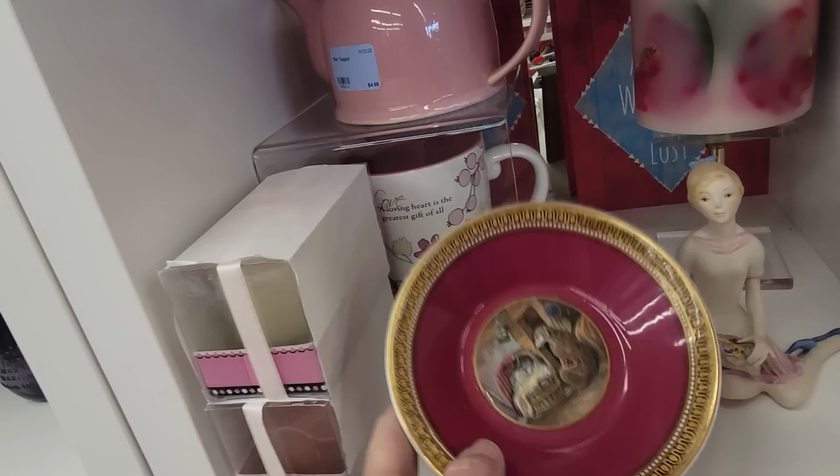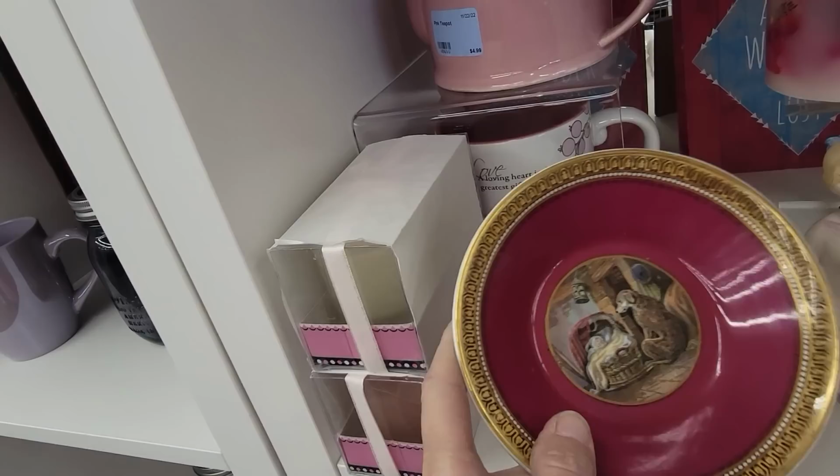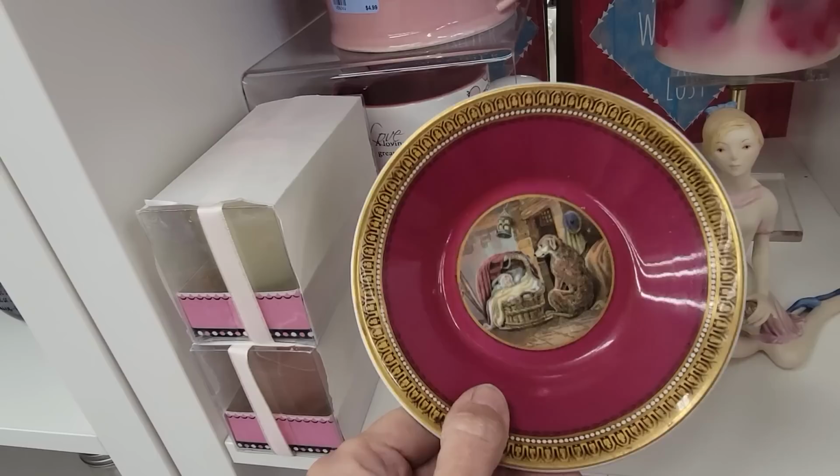I really do like this plate. Unfortunately, it still has that hairline crack, darn it. I hope somebody will love it. If you want me to run this on Monday in the Whatnot sale, just leave me a comment. Let me know. I review those comments before the sale just to catch things.